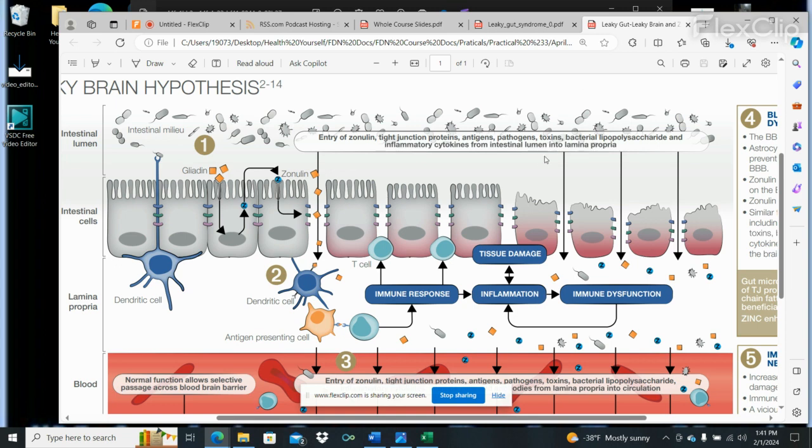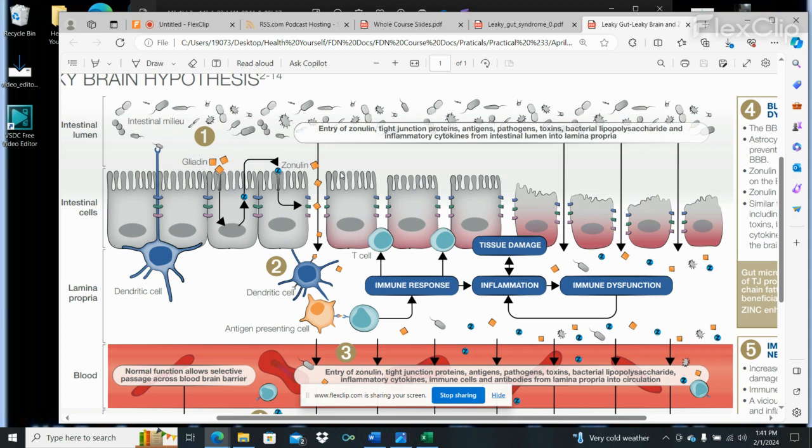So one of the things that we look for in this test is zonulin. It is a peptide that gets released when there is mucosal barrier damage, because it controls these tight junctions. And so we'll find it in your bloodstream when it is not able to carry out its function with these tight junctions because they've been damaged, right?